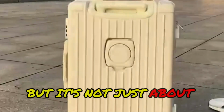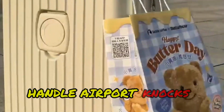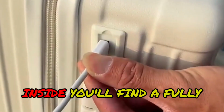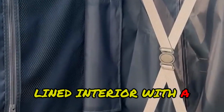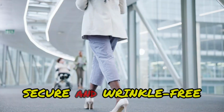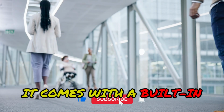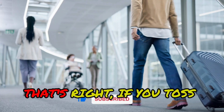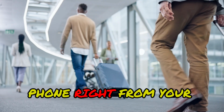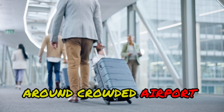But it's not just about looks. The durable hard shell is tough enough to handle airport knocks and bumps, while still being lightweight and easy to lift. Inside you'll find a fully lined interior with a zippered divider and compression straps to help keep everything secure and wrinkle-free. Now here's a feature we love. It comes with a built-in USB port. That's right, if you toss a power bank inside, you can charge your phone right from your luggage while waiting at the gate. No more hovering around crowded airport outlets.